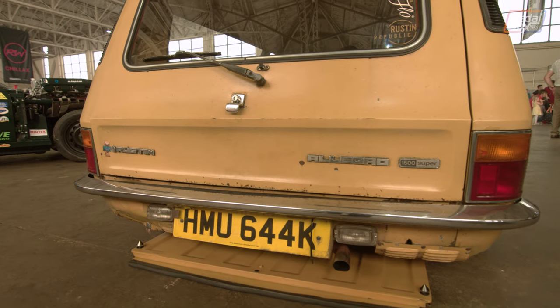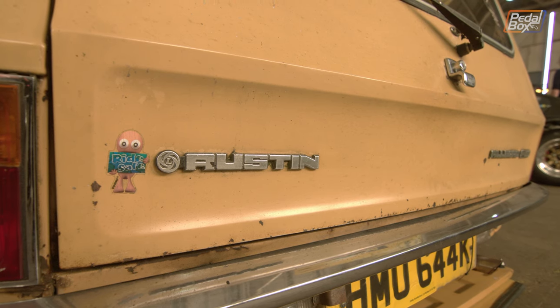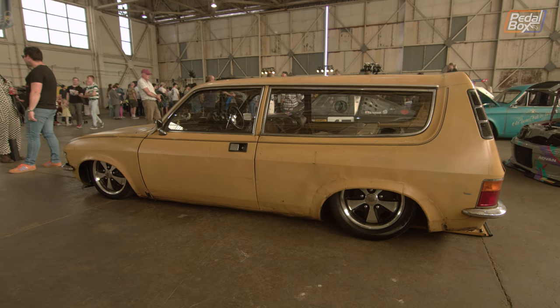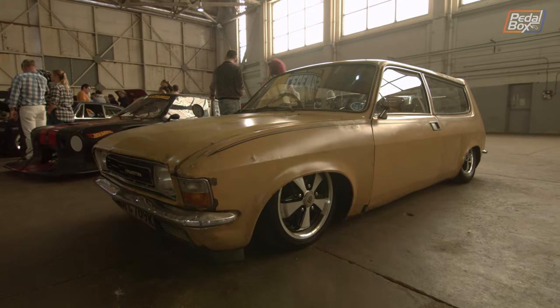I don't think any Allegro ever has had a more apt name than Rustin, but there's something not quite right about this, and that's because this isn't all Allegro. Sitting on a Beetle chassis, this rear-engine machine sits extremely low on some original 911 wheels and really looks the part.